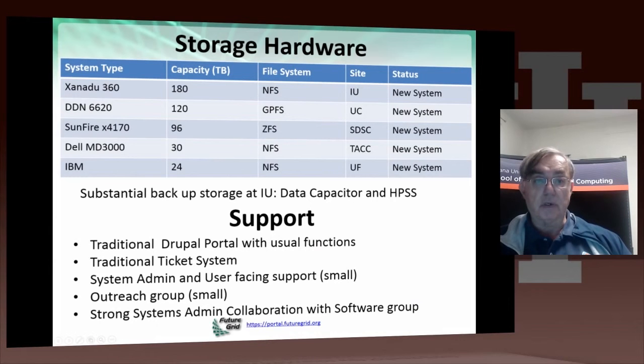Here's a discussion of the storage. The largest storage system, so-called Xanadu system, is at Indiana University with 180 terabytes. And then all the other sites have storage hardware, typically operated by some variant of network file system available to users.